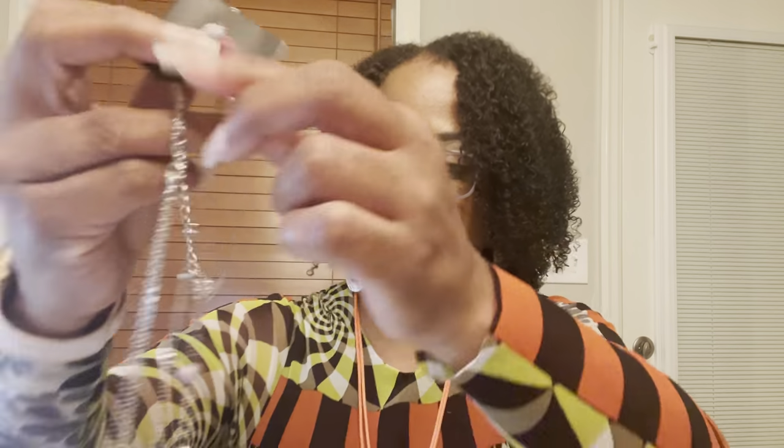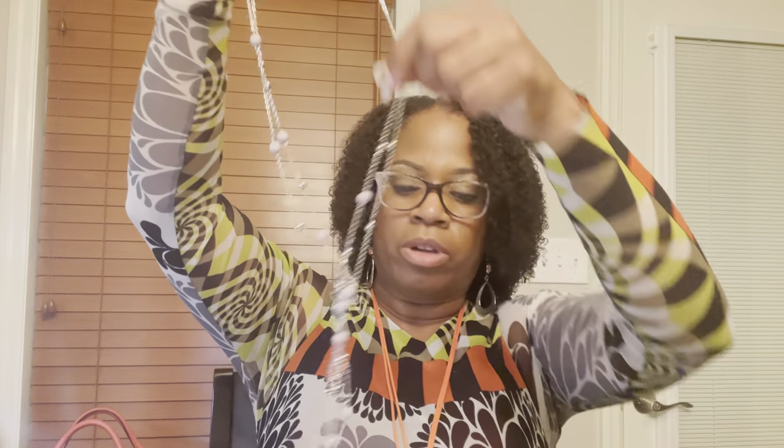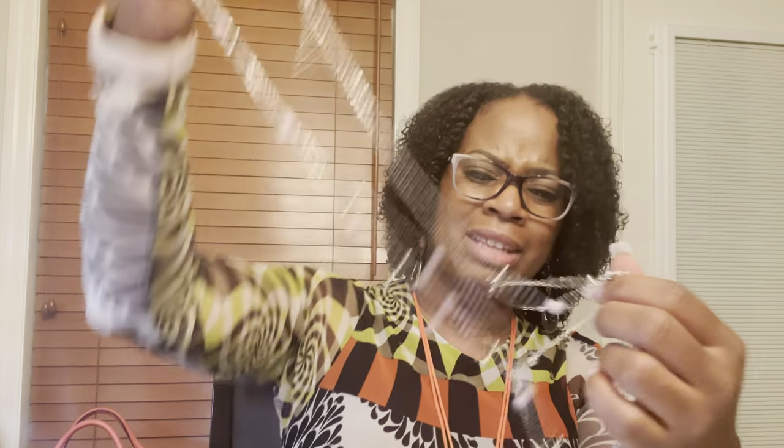Okay, here's a necklace set that I would like to sell together, which is very cute. At first, I didn't like it. I was like, oh, I don't know about this, I'm not gonna show it. But then once I put it out, it's really cute. So I'm blind as a bat.